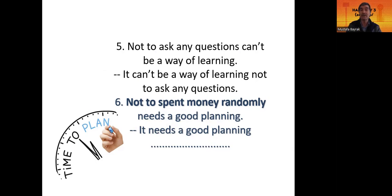We should be able to use it like this, with the negative form, to do or not to do, may be the subject and object of a sentence. Not to ask any questions can't be a way of learning. It can't be a way of learning not to ask any questions. Not to spend money randomly needs a good planning. It needs a good planning not to spend money randomly, extravagantly.